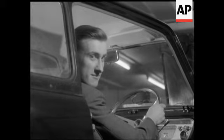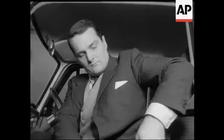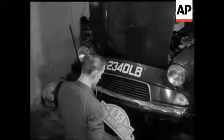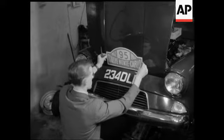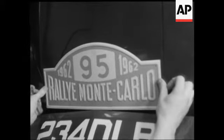Preparations such as adjustment to the speed and time meters, part of the navigator's equipment, are all important. So is the means to take a rest on the route, handy for the ordinary touring motors too. Yes, the Monte is an event which over the years has done a great deal to improve the breed of motor cars.